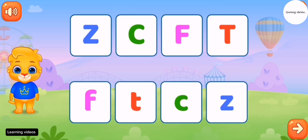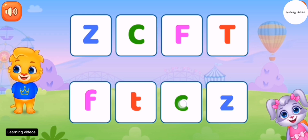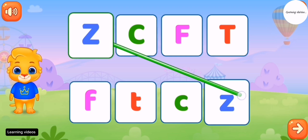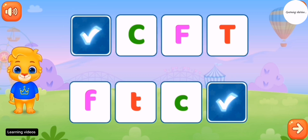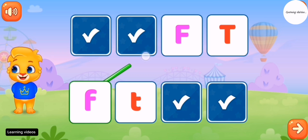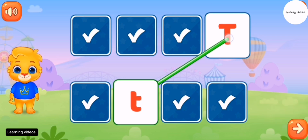Match the letters. Z, C, F, T. F, T, C, Z. Z, C, F, good job! T.